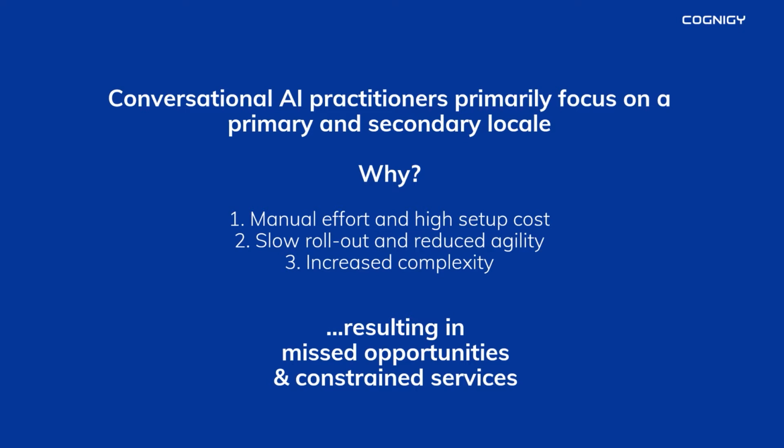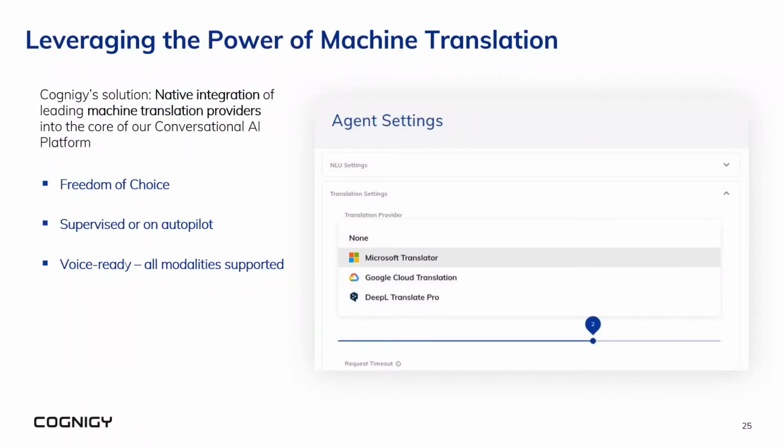And that's why we decided to invest into mechanisms to remove that bottleneck. And as an AI company, it's just natural to take a machine learning powered approach. To solve our customers' challenges, we've decided to fully integrate machine translation capabilities into the Cognigy.AI platform. The translations are provided by one of 3 of the leading providers globally, Microsoft, Google, or DeepL, with more providers being added to the platform in the next coming months.